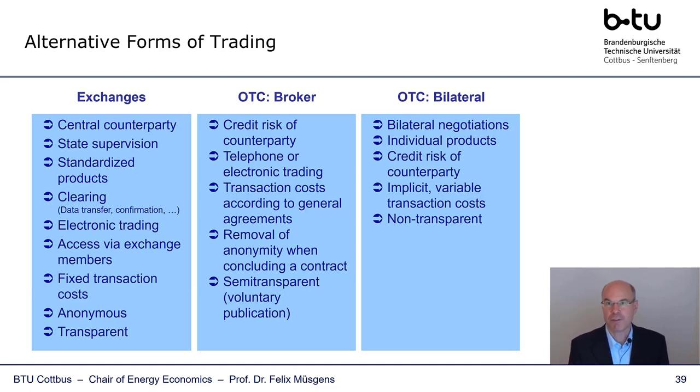So if you have the chance to visit a trading floor at some point, you will have a lot of verbal noise in the background. That still is voice broking. So you can talk to a broker if you want, for example, a somewhat less liquidly traded product, and tell your broker, can you ask around please, how do I get peak product delivered 3 years from now? So that's the middle column here, OTC broker deals. The credit risk here is with the counterparty.